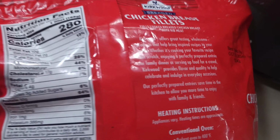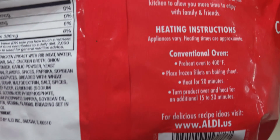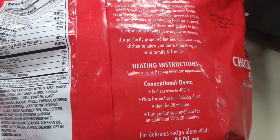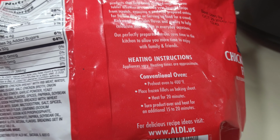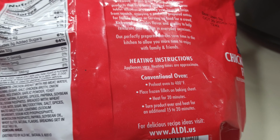On the back of the pack, it says to do 400 degrees for 20 minutes in a conventional oven. This air fryer does it so much quicker. I'm going to try 5 minutes and see if that's going to be about enough time. I may need to put it in a little bit longer. If not, hey, it'll be done in 5 minutes. So let's get to cooking. Hope you can hear me over the air fryer.